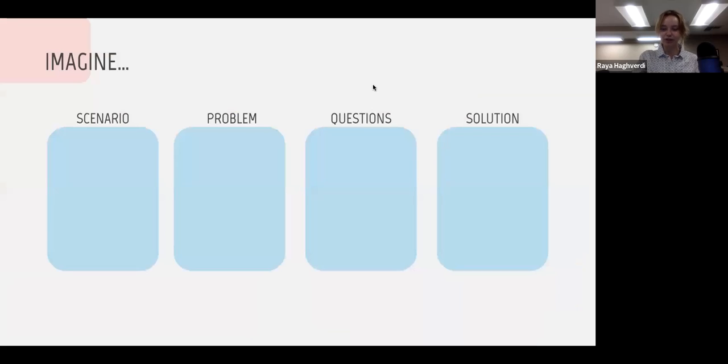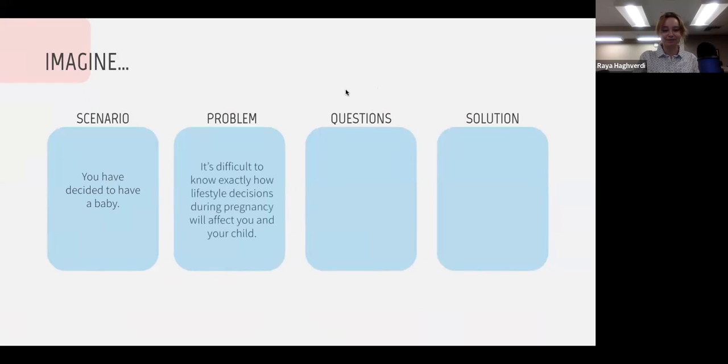So let's imagine for a moment that you have decided to have a baby. It could be just you, it could be you and your partner, or your partner could be the one having the baby. Either way, there's a lot of problems, the main one being it's really difficult to know exactly how lifestyle changes during pregnancy will affect you and your child, especially until that child is actually brought to term.